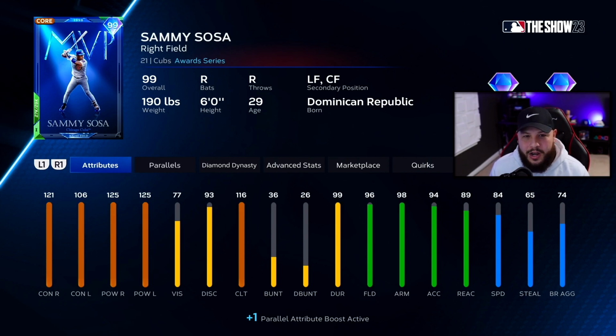Because at number 1, I'm going with the brand new legend, Sammy Sosa. Sammy Sosa is the best right fielder in the game because he does it all. 84 speed, as you can see in the right field, he's elite. The arm, he can play center field, 96 fielding, 89 reaction, max out power against both sides, 121 contact, 106 against lefties, 116 clutch is still very good. Sammy Sosa is the best right fielder in the game because he just does it all.